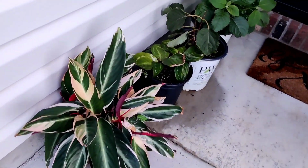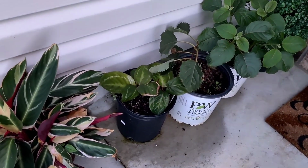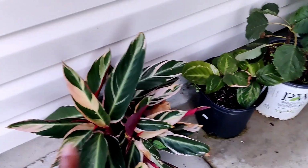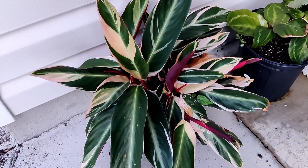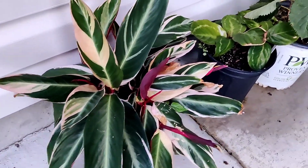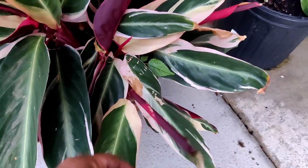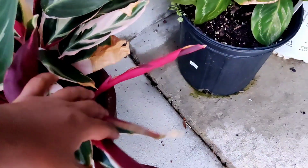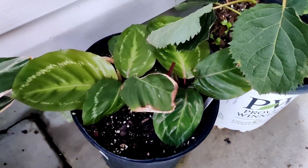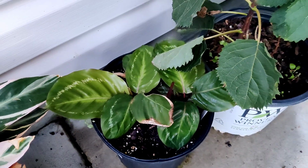Over here, this is another mini little rehab section that I have going on, only because my rehab bed is in full sun and these need shade. So this is a house plant that I actually brought outside. This is a Triostar Stromanthe that is doing great, putting out so much new foliage. I'm so happy with how well this is doing outside. This is another Calathea I have here that is putting out new blooms. I was rehabbing it. Happy to see that one coming back.